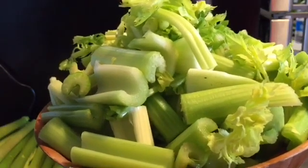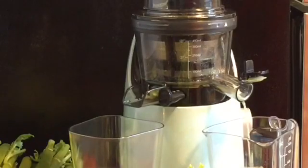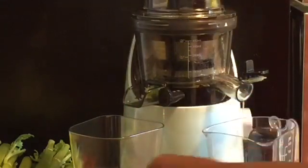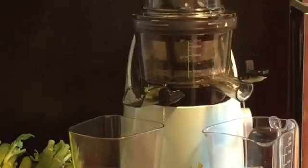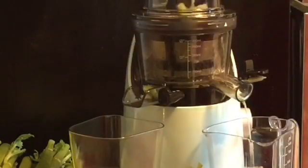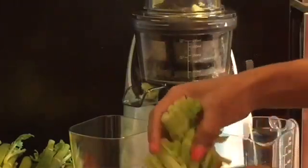So you're going to be adding all of your celery to your favorite juicer. This one that I have is really growing on me. It's very easy to use. It's kind of big, which I don't like, but I feel like it needs to be big to be powerful, because the little ones tend to be okay, but not able to handle really big jobs like celery, especially if you're juicing a lot of it. So this is what I'm using.